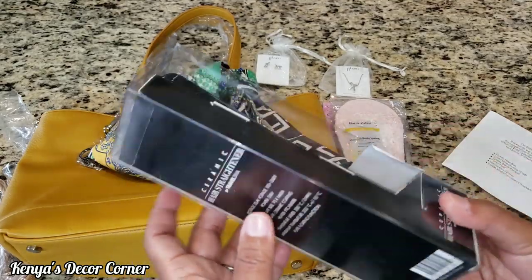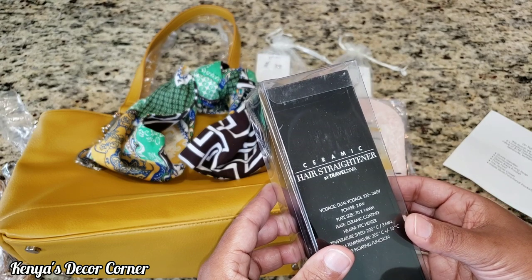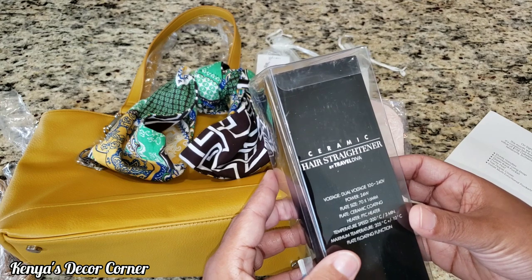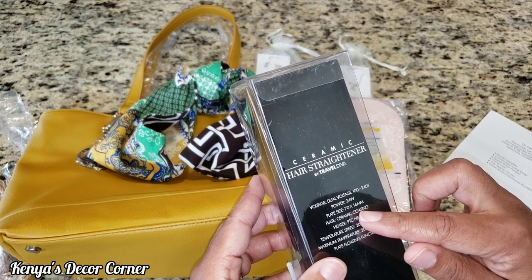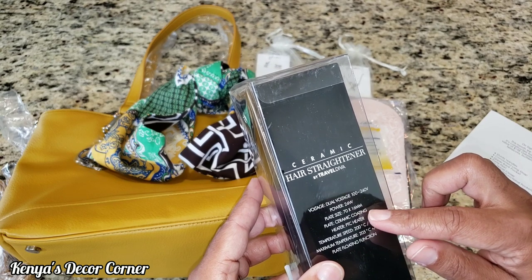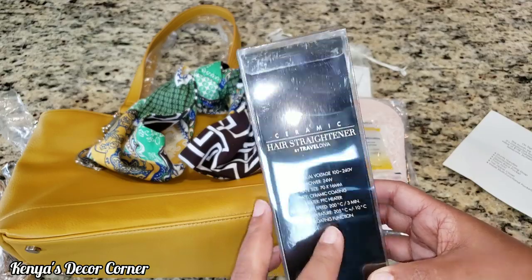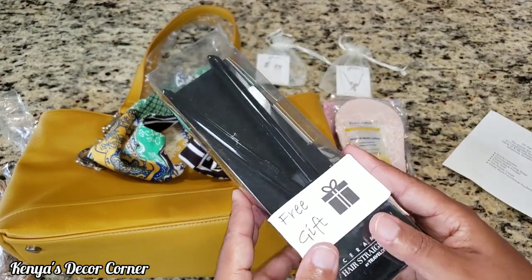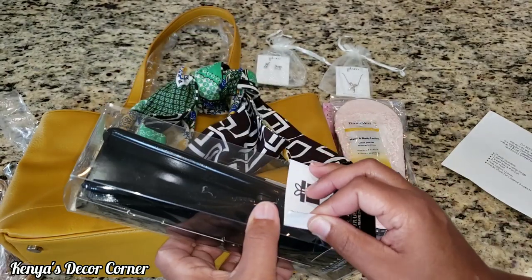Let me see if it tells us the size of it. So it is the plate size. Okay, it says ceramic coating, 70 by 16 millimeters. And the plate has a floating function, so that's cool. So these are absolutely perfect. Thank you so much, Leilani, for sending this.